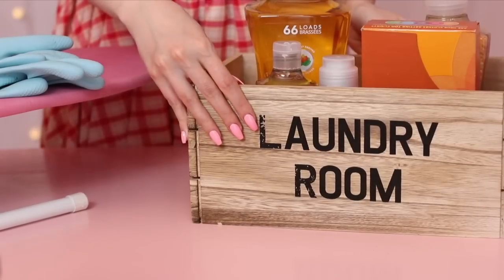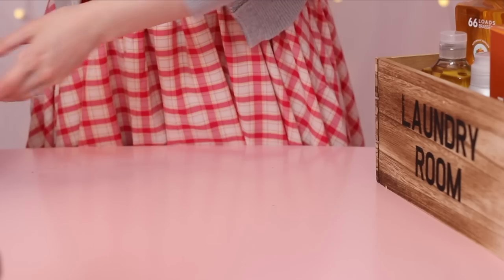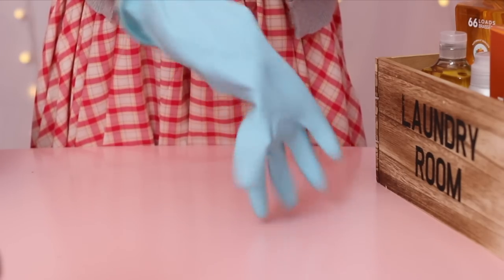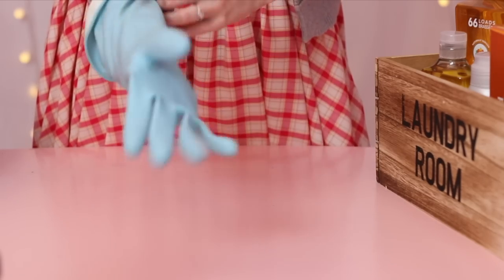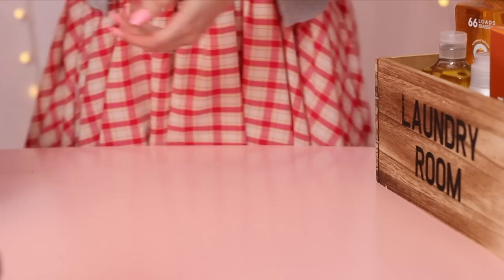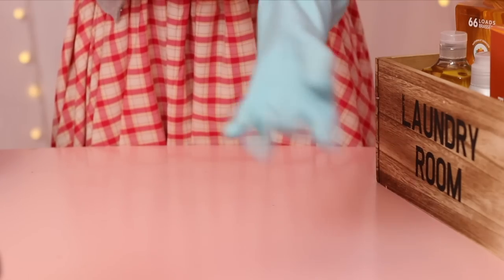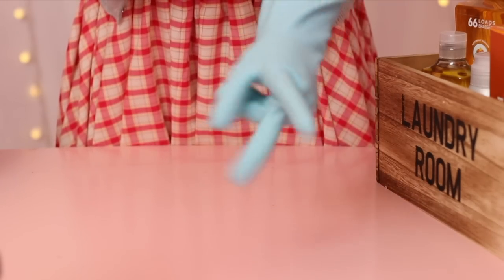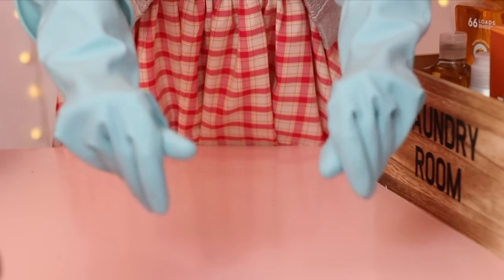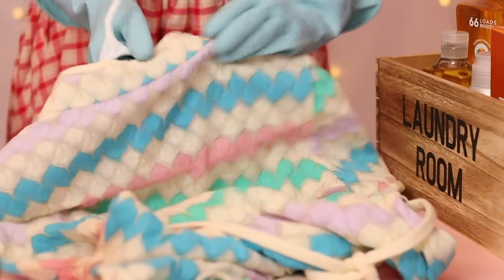All right, let's get started. I'm just gonna move the stuff aside here. Now, I like to wear rubber gloves for this kind of thing. It's just a preference. I use dish gloves for pretty much everything, when I'm doing dishes, when I'm doing cleaning, anything. I'm just like that about my hands because I have hands on camera, so I protect them.